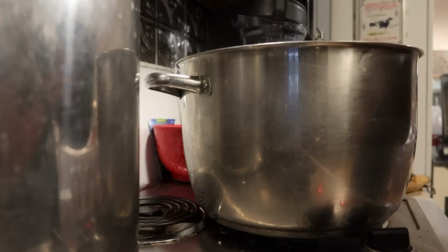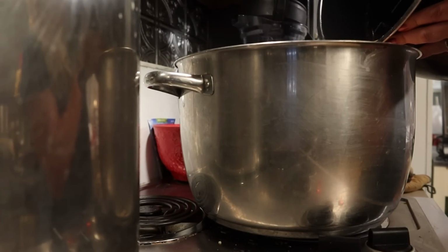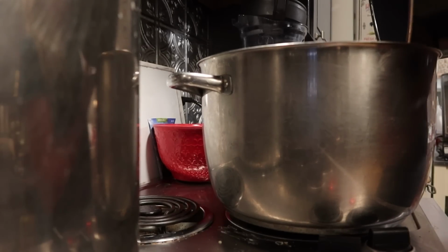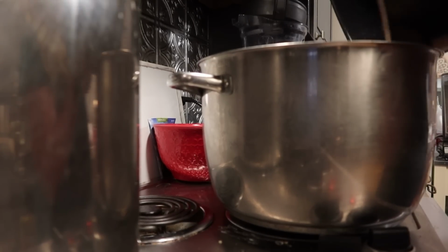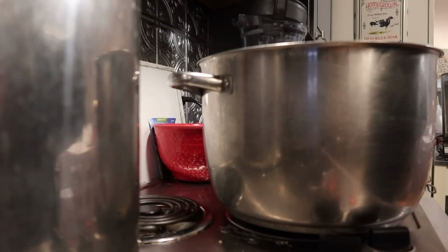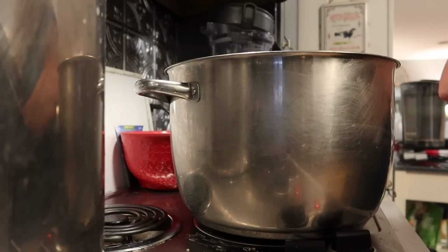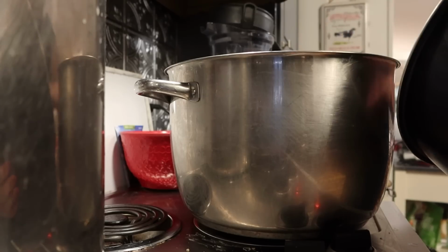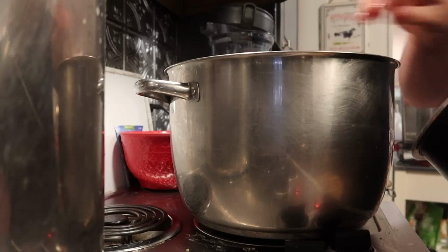Okay, so the chicken that we cooked the other day from the 3-pound bag of boneless skinless chicken thighs, and the broth that was made for that, what is left we are pouring in here in our pot of soup. I still got some little pieces here I'm going to scrape out. It all adds up when you're doing chicken soup.